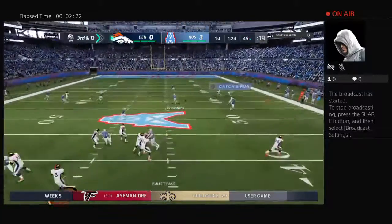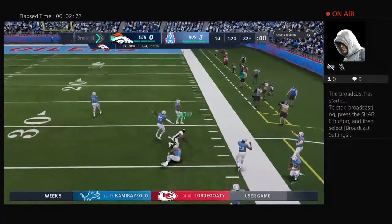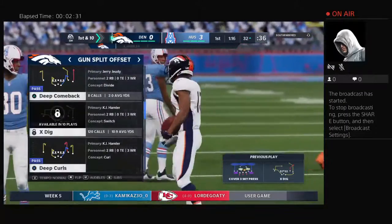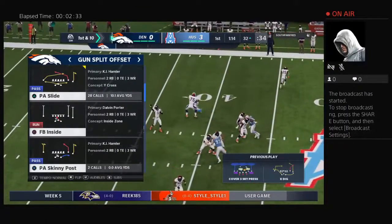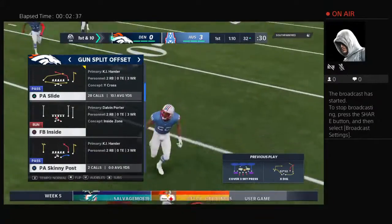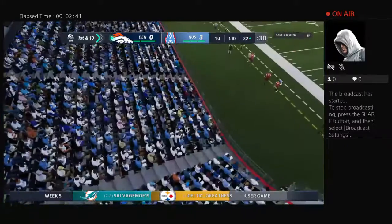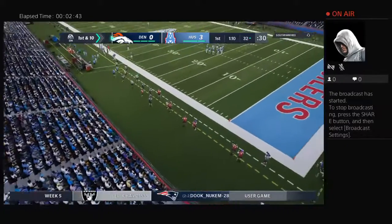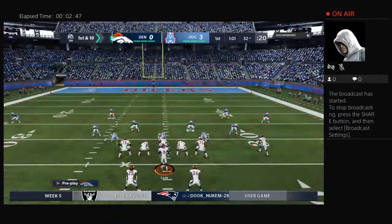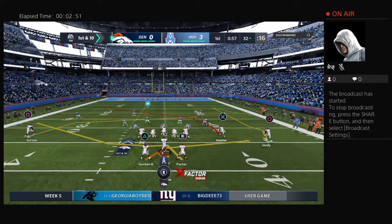Block working out of the gun. Got a man complete. It's Hamler. And he will have a Broncos first down as they're able to get the 3rd down conversion. A big play there as they get the conversion on 3rd and 13. So a 1st and 10 now in Houston territory at the 32-yard line.